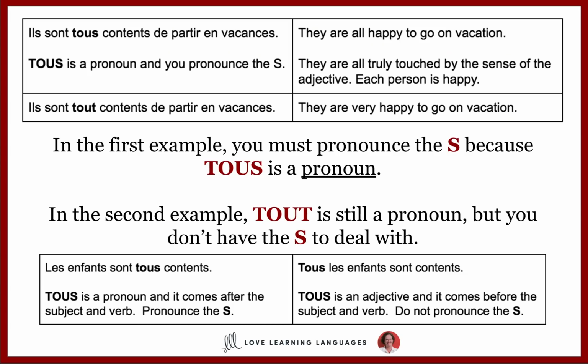So look at this. Ils sont tous contents de partir en vacances. D'accord? Remember, ils, subject, sont, verb. Tous, pronounce the S. They are all. Okay? Next example. Ils sont tous contents de partir en vacances. Well, didn't I just say the same thing? First example, you're not reading it, you're just listening. Ils sont tous contents de partir en vacances.